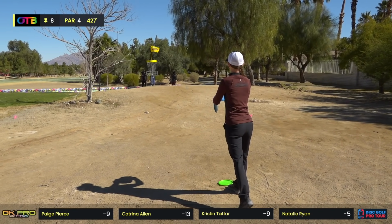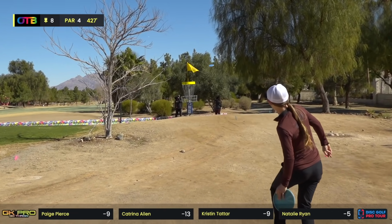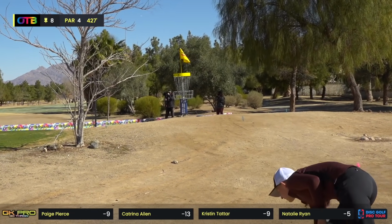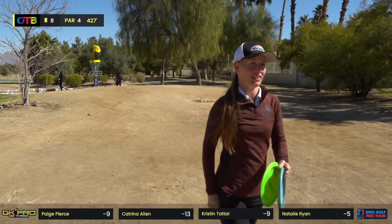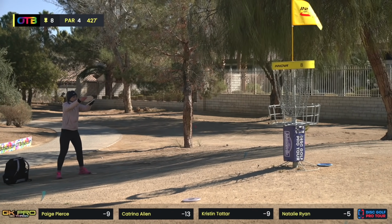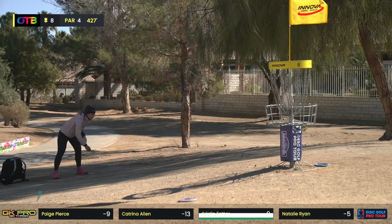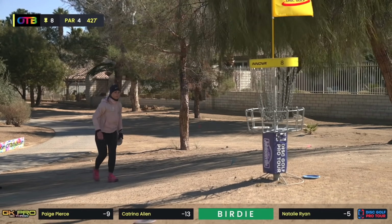Paige a little farther than I thought, actually. Me too. Actually, a lot farther than I thought. I thought she was right outside the bullseye. Gives it a floaty bid. A 4 on this one feels like a bogey. It does. 48% of the field with a birdie. Definitely on the high side.